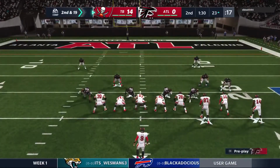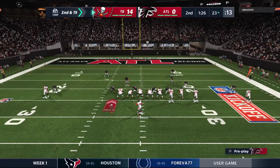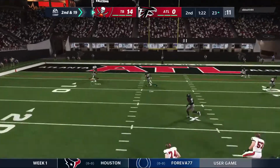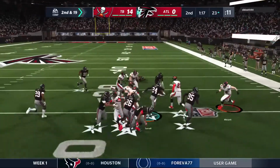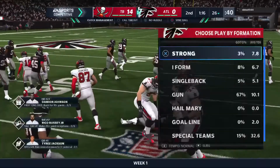And they need to work to at least get some of this yardage back after the sack. Second and 19. Another try after the first down sack. Wilson, and it's intercepted at the goal line. Picked off by A.J. Terrell. And he is all the way up past the 25.